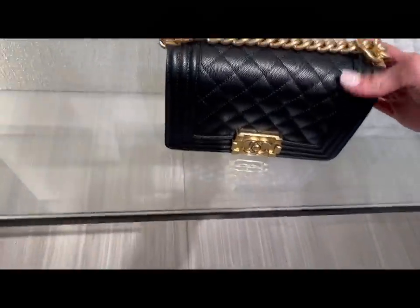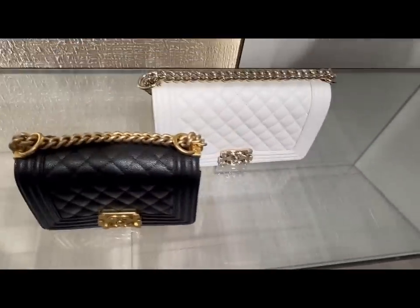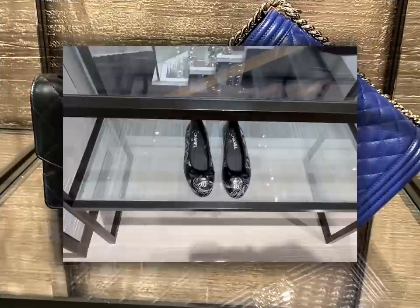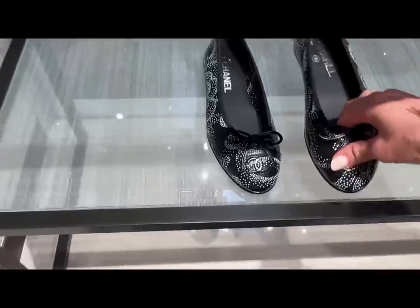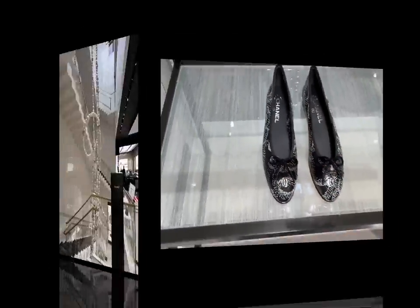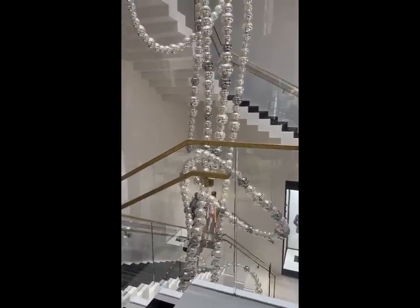This small boy bag in black and gold hardware is very gorgeous. It is selling for $6,100. This medium boy bag is selling for $6,600. How beautiful is this staircase inside the New York Chanel flagship store?